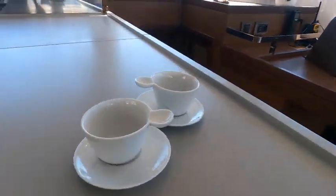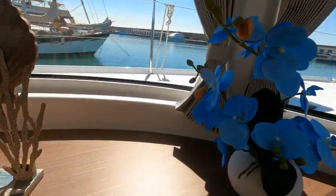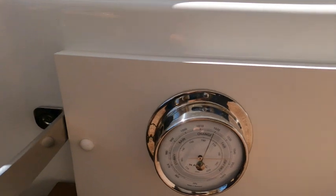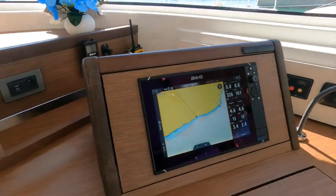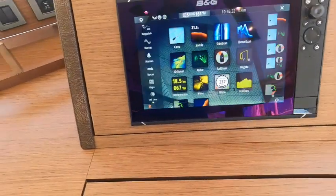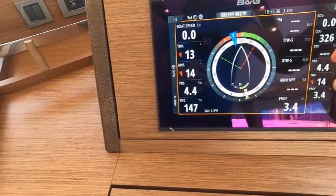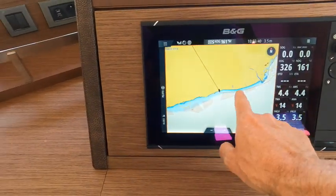Yeah, it's a decent finish, and it's bright in here with those trademark Lagoon vertical windows that keep the sun off. This owner has a barometer, and just on the port side is your nav station, decent sized nav station with B&G electronics. Although the entire Lagoon range has now moved to Raymarine. So if you ordered a new boat, you would get the Raymarine package.